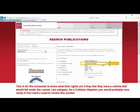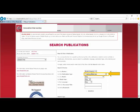The next section that I saw was a lemon law book. This is pretty much for consumers to know what their rights are if they feel they have a vehicle that would fall under the lemon law category. As a collision repairer, you would very rarely ever use this. The next section was training materials. Now, we covered this in the last webinar, so I'm going to go through it pretty quickly.